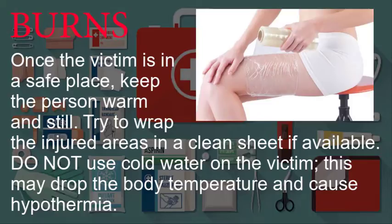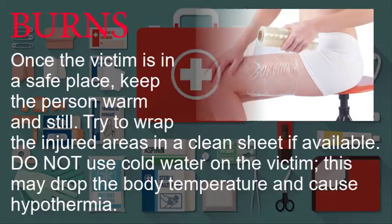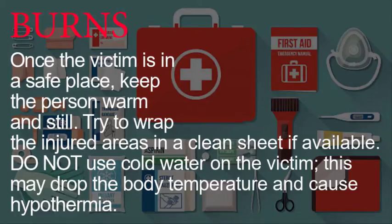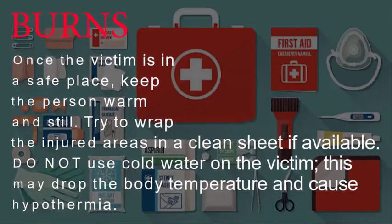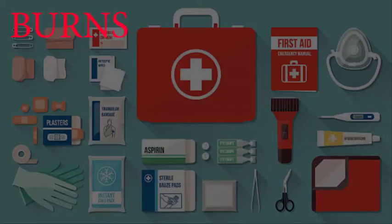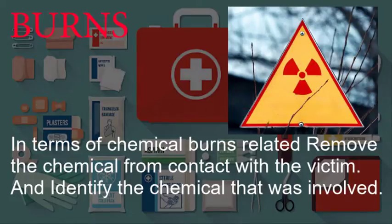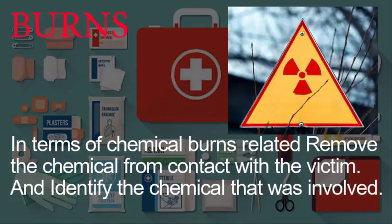Do not use cold water on the victim. This may drop the body temperature and cause hypothermia. In terms of chemical burns, remove the chemical from contact with the victim and identify the chemical that was involved.